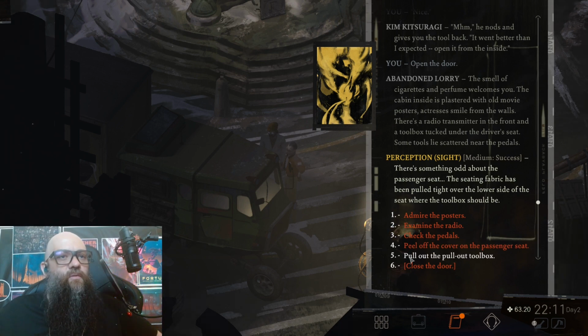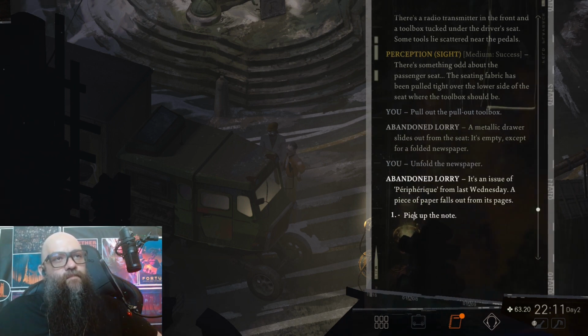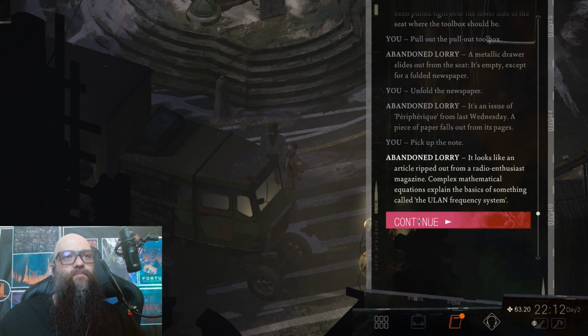Pull out the pull-out toolbox. A metallic drawer slides out from the seat. It's empty, except for a folded newspaper. Unfold the newspaper. It's an issue of Périphérique from last Wednesday. A piece of paper falls out from its pages. Pick up the note. It looks like an article ripped out from a radio enthusiast magazine.